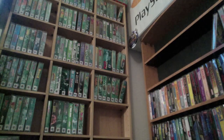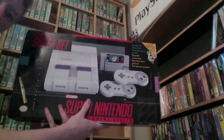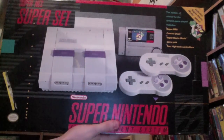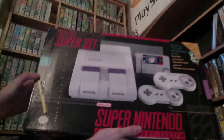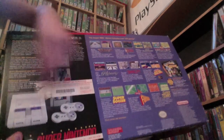So we're going to start off here. Hopefully this is a good angle for you. I didn't want to get the TV in it. I've got a boxed Super Nintendo. This is just a standard system that comes with Super Mario World. As you can see, it does have a rip here. It's got a sticker over here, and on the back it has one of these warranty stickers that someone tried to remove and ripped the box a little bit. But other than that, it's in pretty good shape.